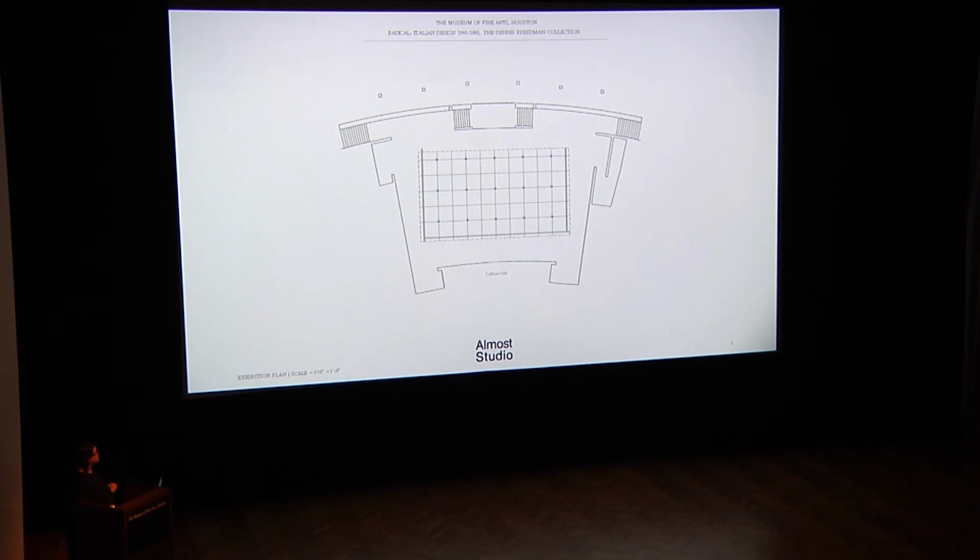So this is what our pavilion looks like, and it was designed for us by two young architects out of Brooklyn, New York, called Almost Studio. They have been here right now for the opening, and the whole idea of putting an Archizoom model in a Mies pavilion is an incredibly subversive act, because everything that Archizoom was thinking about and doing was kind of against Mies's rationalism.